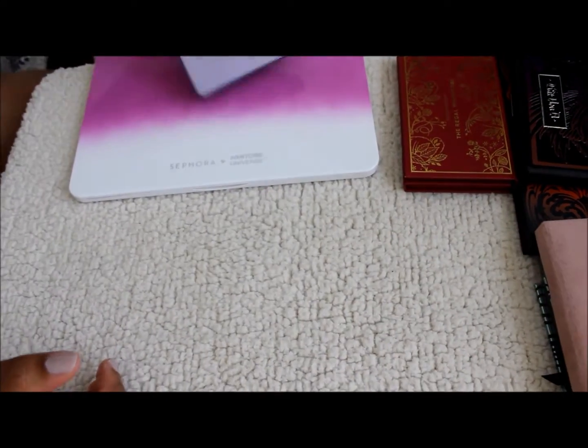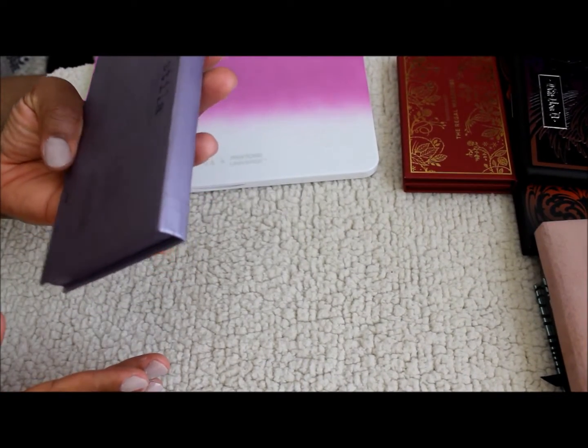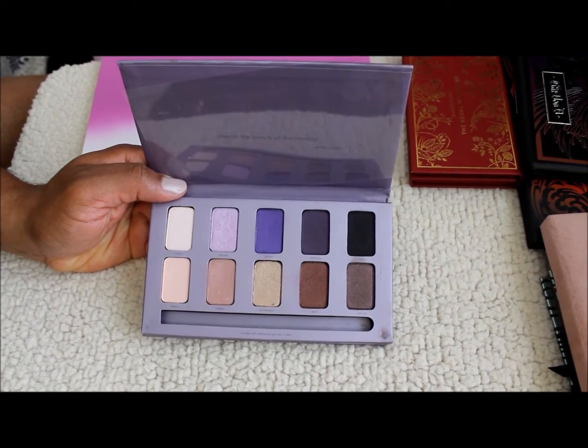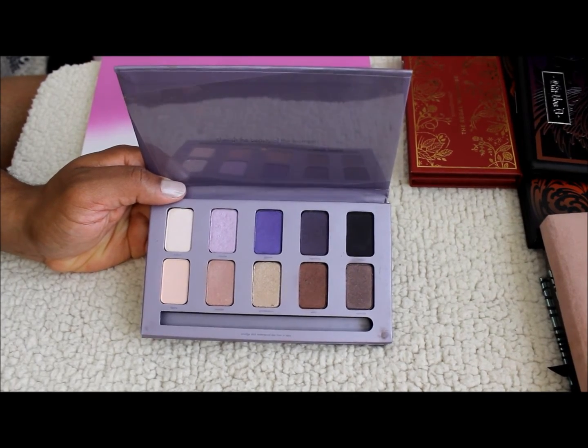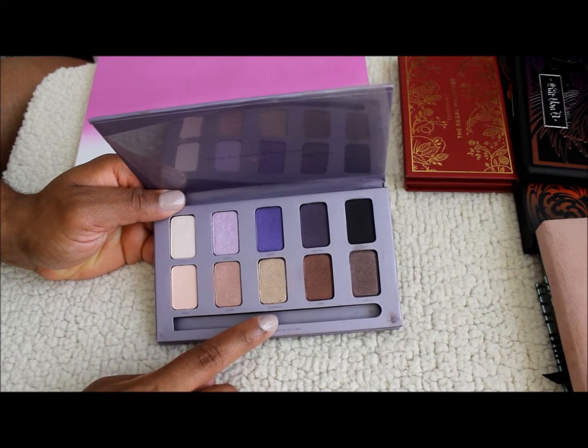A lot of the cool tone colors are not my favorites, but that's just personal preference. Then my one and only Stila palette, which is In the Moment. And you do kind of have to bring in another palette for this palette specifically, but I love these colors. Like this Wonder and what is this?